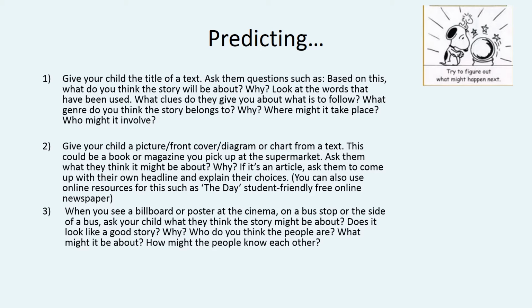When you see a billboard or poster at the cinema, on a bus stop or the side of a bus, ask your child what they think the story might be about. Does it look like a good story? Why? Who do you think the people might be? What might it be about? How might the people know each other? All of these sorts of questions are getting your child to start using their imagination and realizing that part of the pleasure of reading is letting your imagination carry you away.